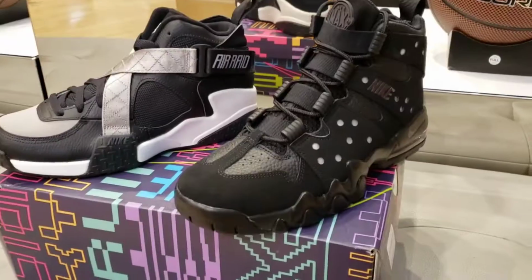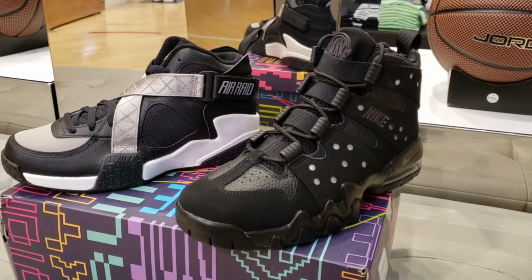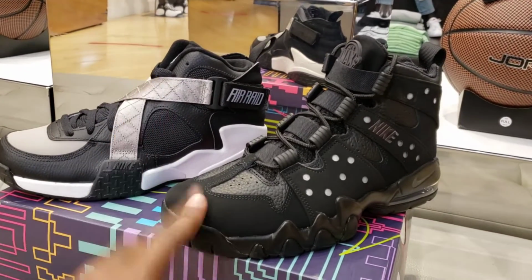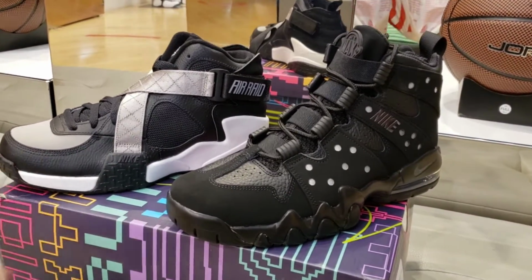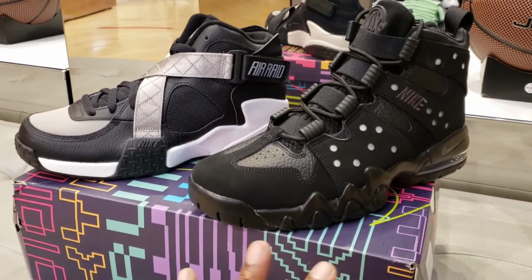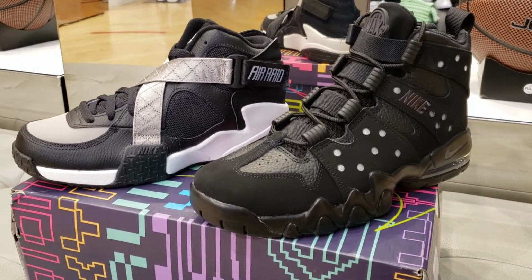Pretty dope on these. So two of the most classic shoes out on the market, especially for the old school people, for 90s, 1990s hooping. We got the CB 34, Air Max 2s, and we got the Air Raids. Very fire shoe. If you had a choice out of which one, which would you guys pick, bro? Both of these are very classic. You can't go wrong with either one, but let me know what you guys think in the comment section below.